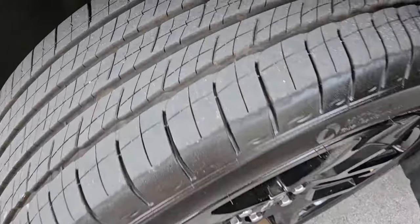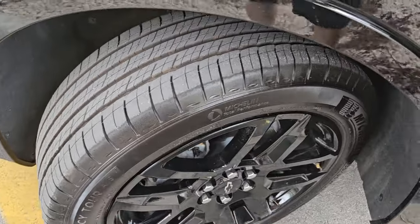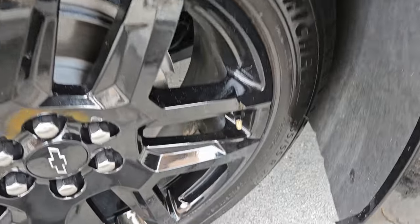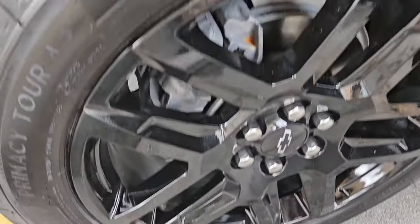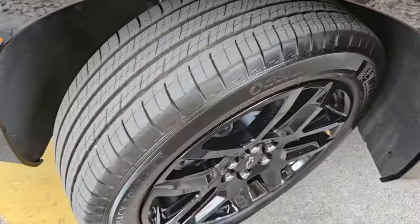Okay, we'll take a look at the front. Driver's side tire. Tire looks brand new. Really outstanding shape. Michelin. Take a look at the rim. Rim looks good. Great condition there. Very nice. Looks brand new. Amazing shape.